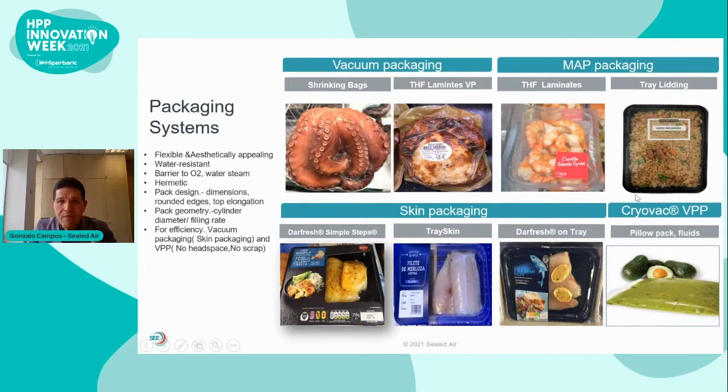But if we're focusing on MAP and tray skin today, I have some notes here for you on the left, where it says that flexible packaging is extremely important as a synergy with this HPP because of the aesthetically appealing. It has to be, at the end of the day, aesthetically appealing for the consumer as well. It has to be water resistant. It has to deliver barrier to oxygen, barrier to water, steam, hermetic.